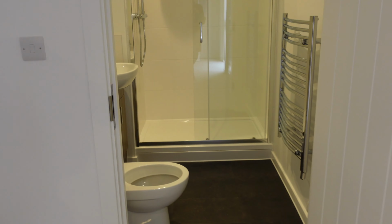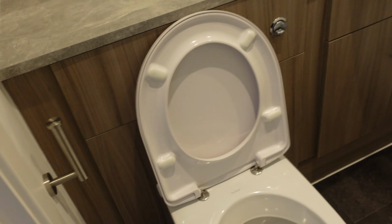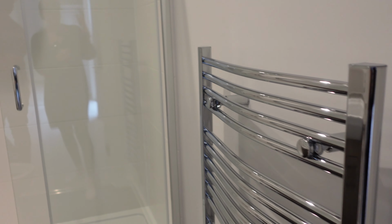Yeah, and then we have our bathroom, which is just an ensuite bathroom. It's not as big as the other one, but it's nice. Has a shower, has a good sink. Oh, I didn't even see it had a rain shower. And we got a nice towel rack, towel heater.